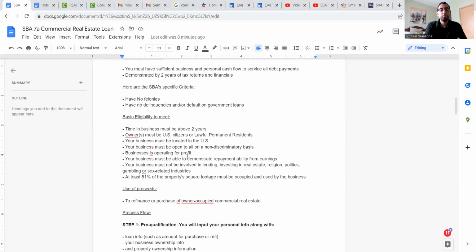Your business must be able to demonstrate repayment ability from the earnings. So, we go through all of this, and I can ask for it from you, and I can verify it all myself. We still will go into it through underwriting, so the lenders have it, and then we can make a better evaluation after underwriting comes through. Then I'll give you more feedback.